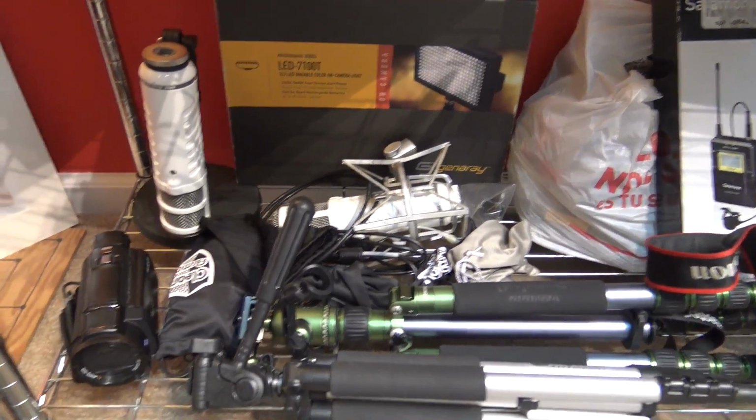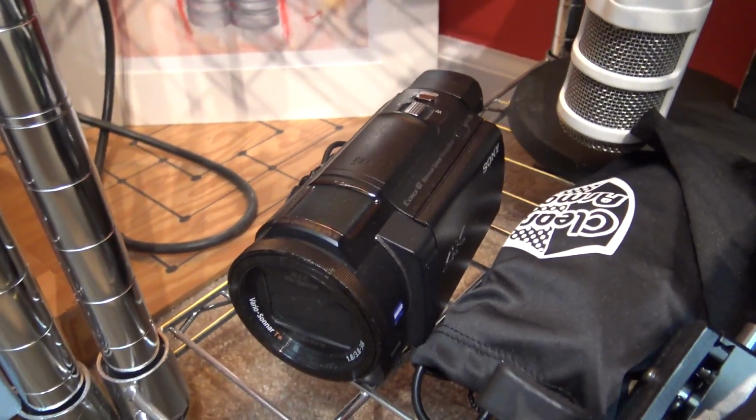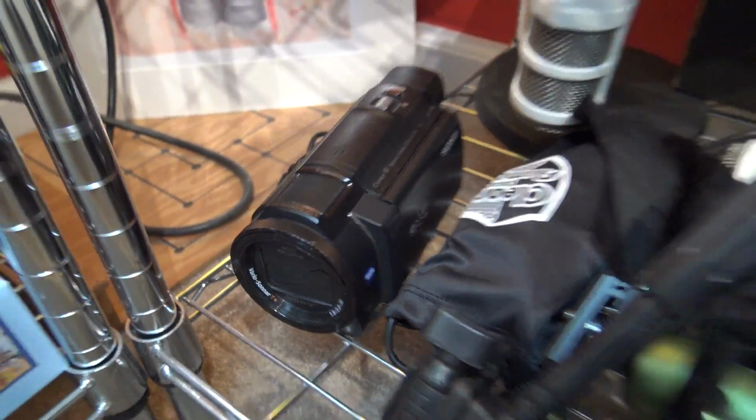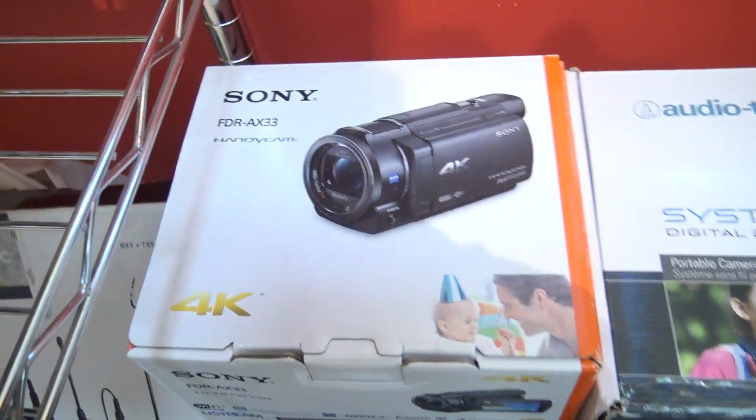Those mics were used. We have this camera right here, so that's actually the camera I'm shooting on. We have 2 of them. Let me show you the box just in case you're interested. Here's the exact model that it is.